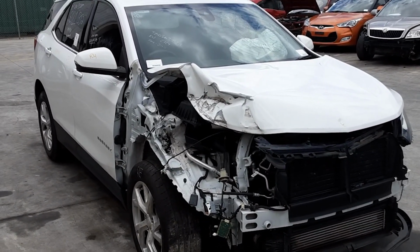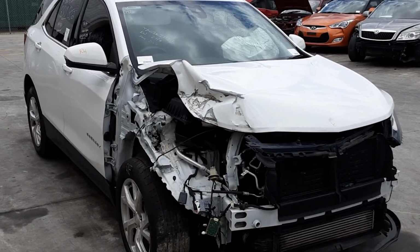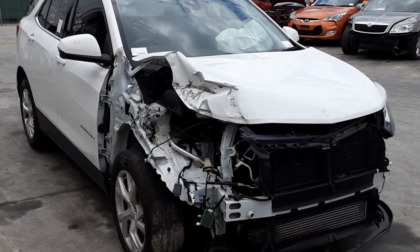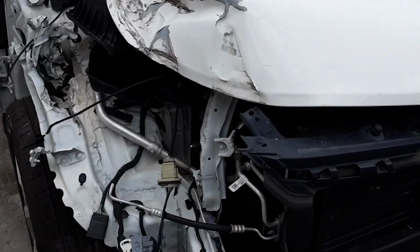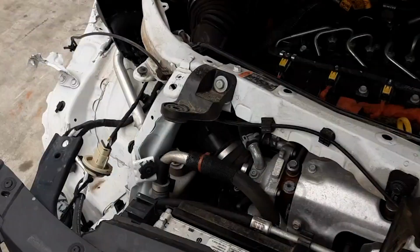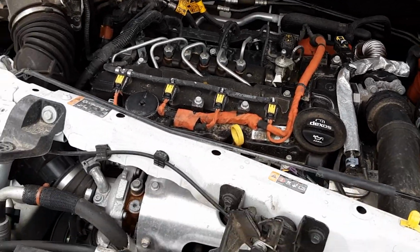Today we have a 2018 Holden Equinox LT. Stock reference number 4810. This shape runs from the 9th month 2017 through to the 12th month 2020. It has a 1.6 litre 4-cylinder turbo diesel engine backed by an automatic front-wheel drive transmission.